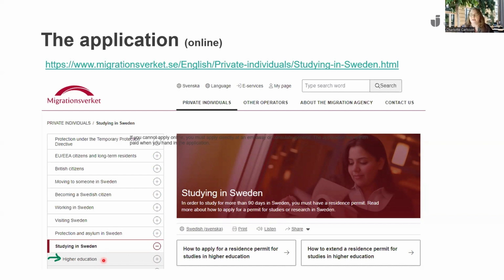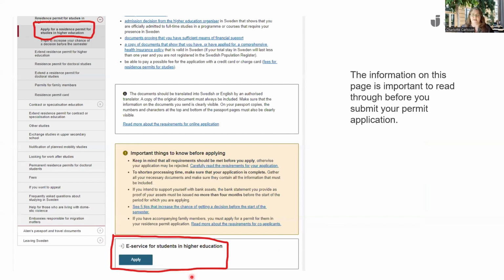Now remember, to apply online, you need to be able to pay the application fee through a card. So if you can't apply online, you should apply directly at the embassy or consulate. And then the application fee is paid there in cash. For instance, in Iran, you have to go to the embassy in Tehran and submit your application there, and then you pay the application fee in cash.